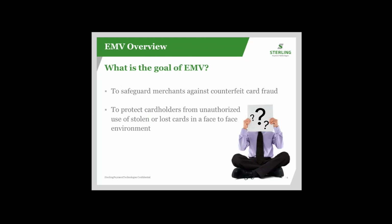So the goal of EMV, as I said, is to safeguard merchants against counterfeit card fraud. More importantly, everything we do in credit card processing is now geared towards protecting cardholder data. This is going to protect the cardholder from fraudulent cards being reproduced. Reproducing a credit card that has a chip in it is next to impossible, and the cost of a fraudster trying to recreate this chip is a very expensive attempt. So this should, for the most part, decrease overall face-to-face credit card fraud exponentially. And that's the goal of EMV.